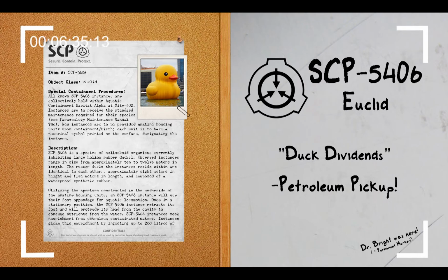So, these are mollusks that live in giant rubber ducks, and due to mutations in their habitat, can consume and purify petroleum-tainted water. Still, this is a beneficial SCP, and as such, is another interesting one.